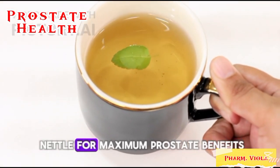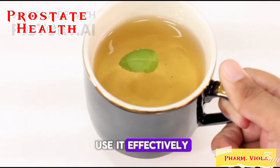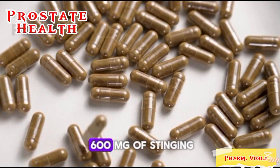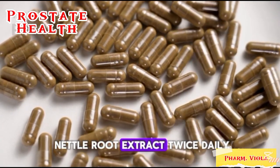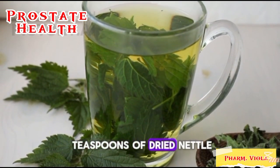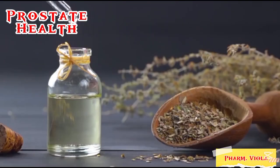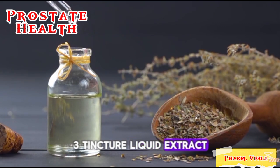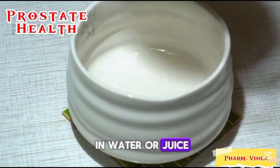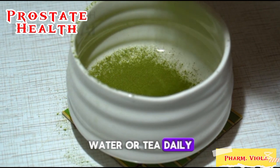How to use stinging nettle for maximum prostate benefits. Now, let's talk about dosage and how to use it effectively. 1. Capsules or tablets. Take 500 mg to 600 mg of stinging nettle root extract twice daily. 2. Tea infusion. Steep 1 to 2 teaspoons of dried nettle root in hot water for 10 to 15 minutes, drink twice daily. 3. Tincture, liquid extract. Take 5 milliliters, about 1 teaspoon, twice daily in water or juice. 4. Powder. Add 1 teaspoon to smoothies, water, or tea daily.